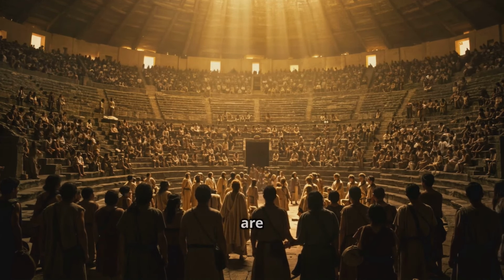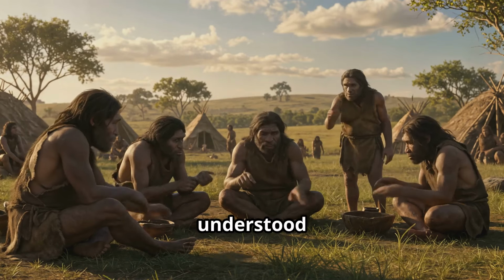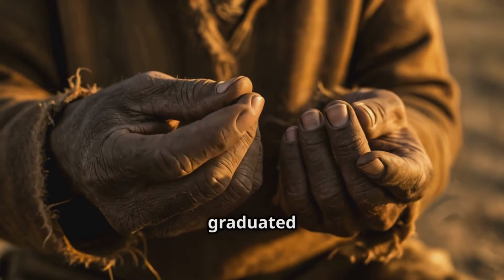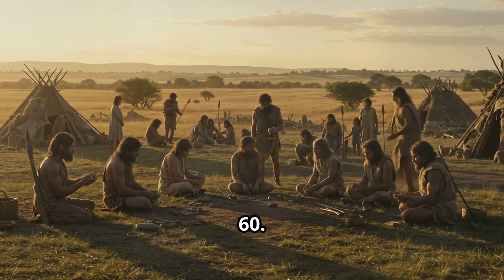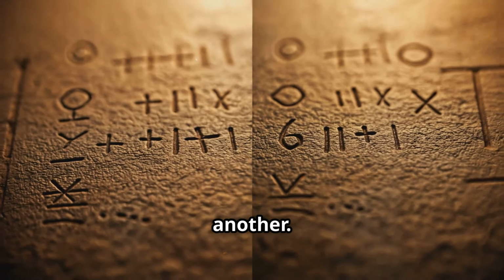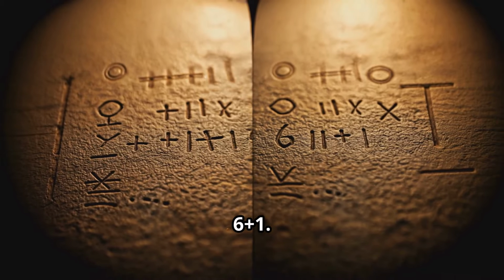Knowing how many people are in a theater drives this home. And this is how early people understood numbers. They had concrete words for 1, 2, and many. Then they graduated to 3, 4, 5, 8, 9, 10, 12, 60. Their problem was not being able to transform from one number to another. They couldn't notice the equivalence of 3 plus 4 and 6 plus 1.